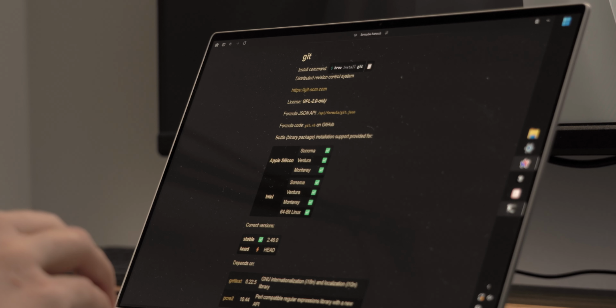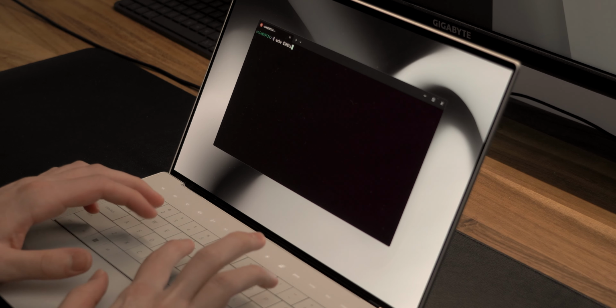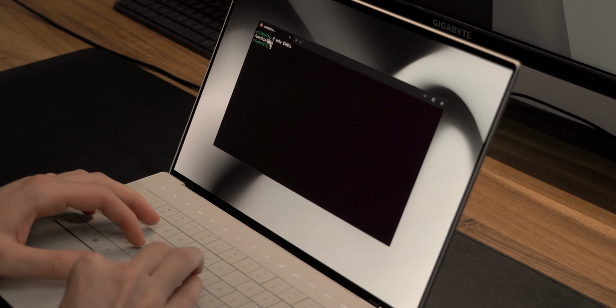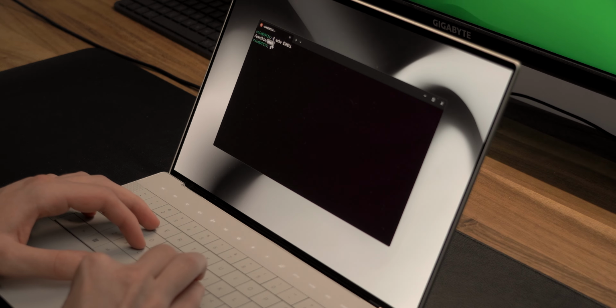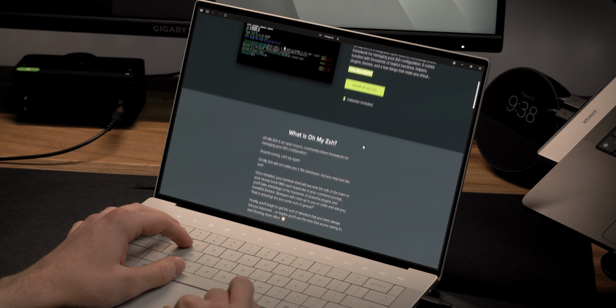I also download Git through Brew as my version control system. By default, Ubuntu uses Bash as its shell, or at least that's what mine was set at. You can check this by typing echo $SHELL. I like to use Zsh with Oh My Zsh so that I can have a similar dev environment to my Mac.